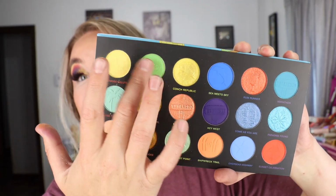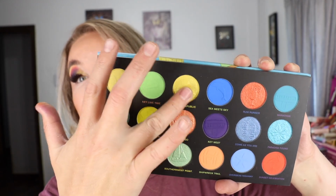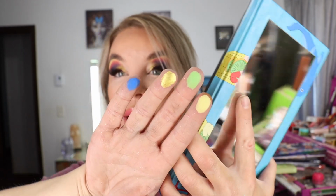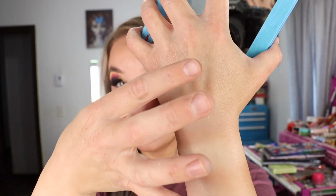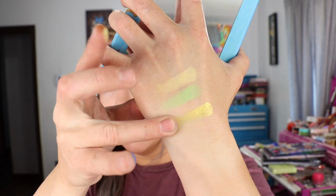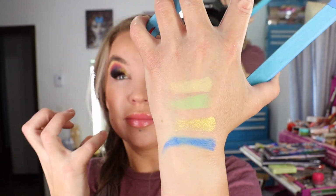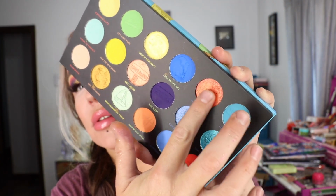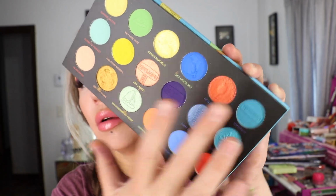These are vibrant summer shades. Sometimes I see a brighter green or yellow and it doesn't translate that vivid on the eyes. These ones do. I just feel like my eyes are very summery and very punchy, you know what I mean? I love dolphins. I actually love all marine life, let's be real.